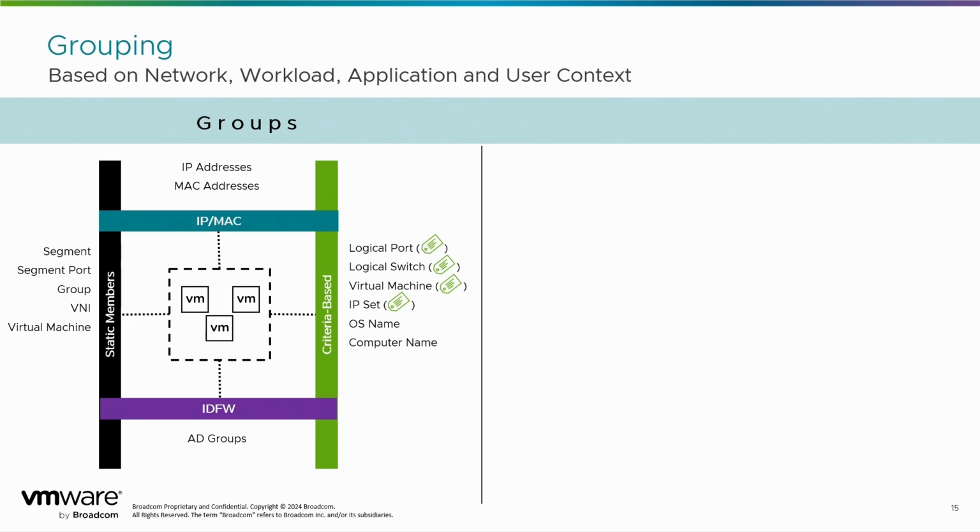And finally, we have in our identity firewall AD groups. And this is our ability to be able to connect in to an Active Directory controller, pull down the groups from an OU, and then figure out what users are actually part of those AD groups, and then apply those in identity firewall policies. This is used for RDSH and VDI, and we have a full use case on identity firewall that we can dive deeper into if you are more interested.